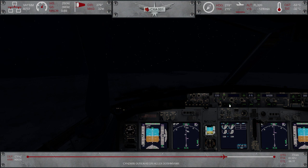Qatari 744, third call, climb, maintain flight level 360 now. Climb maintain flight level 360, 744. I lied, I'm sorry, it's still 350. Qatari 744, climb, maintain flight level 350 now. No, it's climb flight level 350, 744. Okay, 237 bomb, good evening, climb, maintain flight level 340.